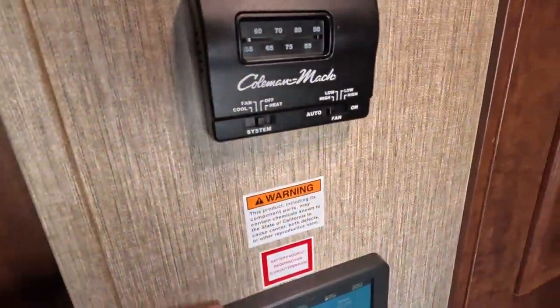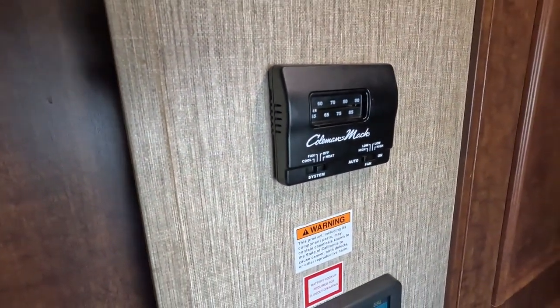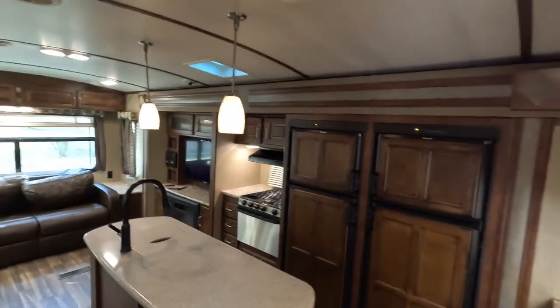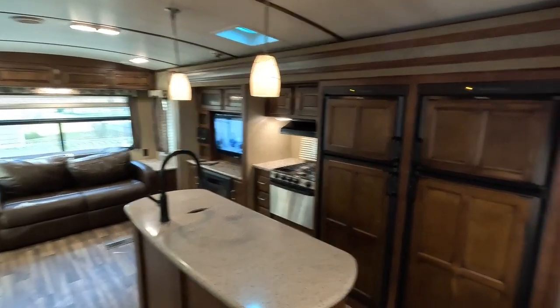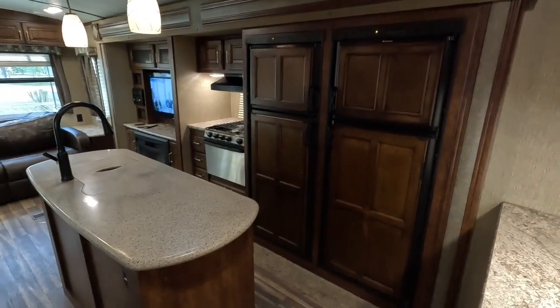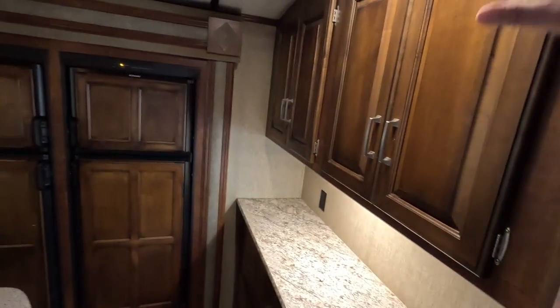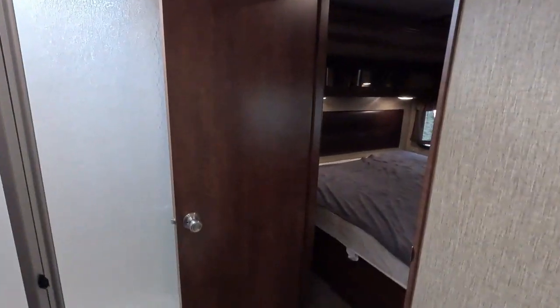This is your heat and air system. Now it does have 2 airs. Your main air is a 15,000 BTU Coleman Mach unit, and it is ducted. And then you've got a second kicker unit in the bedroom for additional cooling. I believe it's a 13,500 BTU unit. But good looking, see all these overhead storage right here. Good looking travel trailer, guys. And like I said, brand new. These things are over $50,000. And you can see why. This is not an entry-level model camper by no means.